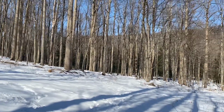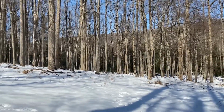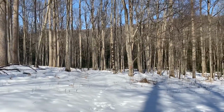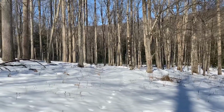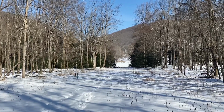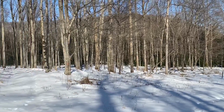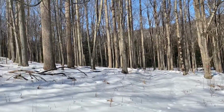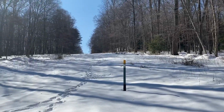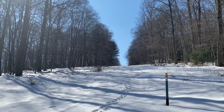So back there was the pipeline trail, and you wonder why they call it the pipeline trail, but this place is crisscrossing a couple places with gas line right-of-ways, and this is one of them. Down there's the river frozen over. Okay, I'll do the slow pan here. Try not to give you vertigo. That's going up the hill, and of course that goes to Denison Run Road too.